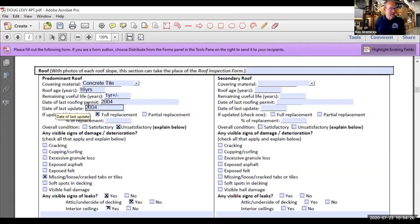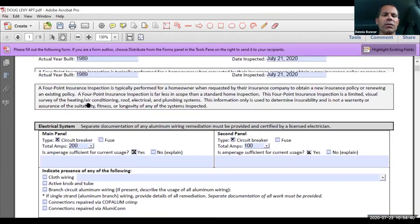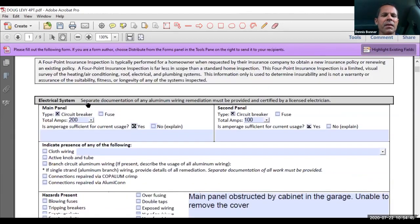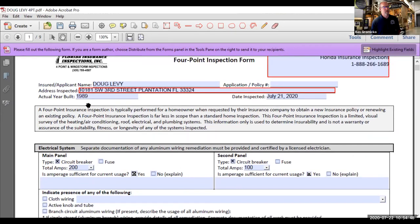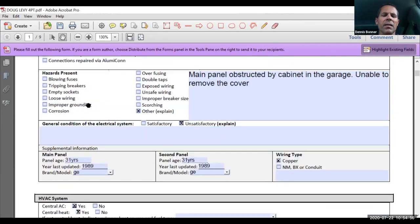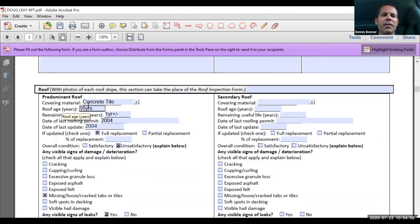Hey, Dennis, Donald asks on the roof cert, is it a requirement to walk on all of the roofs? Do you got to go up there and walk on them? No, it's not a requirement. Yeah. This form requires you to provide photos. Does it say here? I think on the roof section it says photos. It's a limited visual survey. All right, it says each roof slope, with photos of each roof slope. Yeah. So that's what it requires.